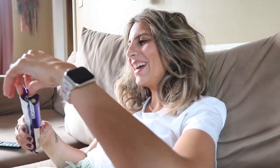So I'm going to have half of this bar and keep the rest of it for tomorrow, because God forbid I have the full bar. And I'm going to call it a day.